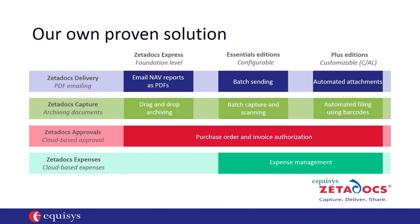Our Payables Approval Service allows finance teams to take control of supplier approvals and manage the entire invoice authorization process online. And lastly, Zetadocs Expenses allows users to track and monitor their expenses while on the road using their laptop, smartphone, or tablet. Expense reports can be submitted to NAV and routed through an approval process from there. Zetadocs Expenses integrates directly into NAV reports, and documents upload directly into NAV. The client fully supports the NAV app for phone and tablet.